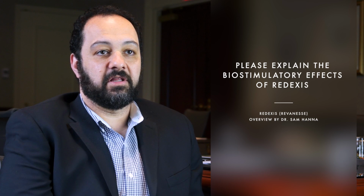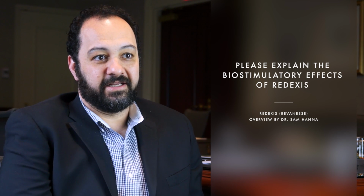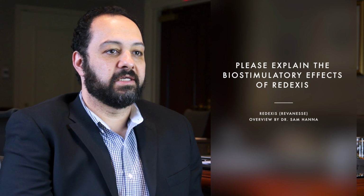It's been a nice agent to use in areas like the hands and in specific areas on the face where filling is challenging. So what Prolenium has done is developed this product that has, in addition to an HA, a hyaluronic acid, these modified Dextran beads. And the beads work in the skin by promoting the skin's own natural ability to produce collagen. It kind of turns on or turns up the machine that produces collagen.